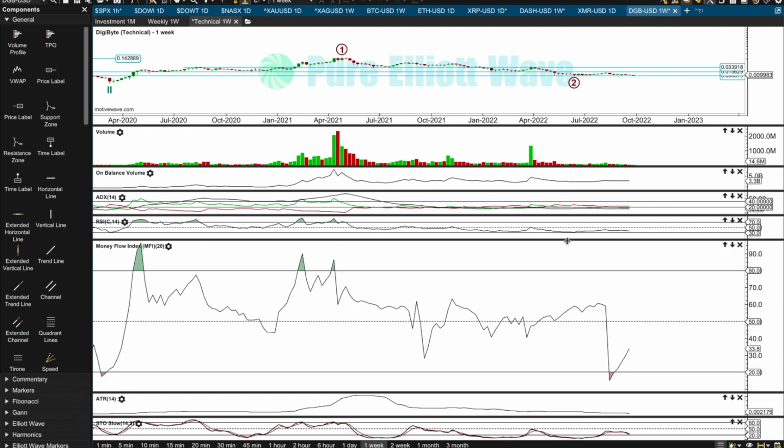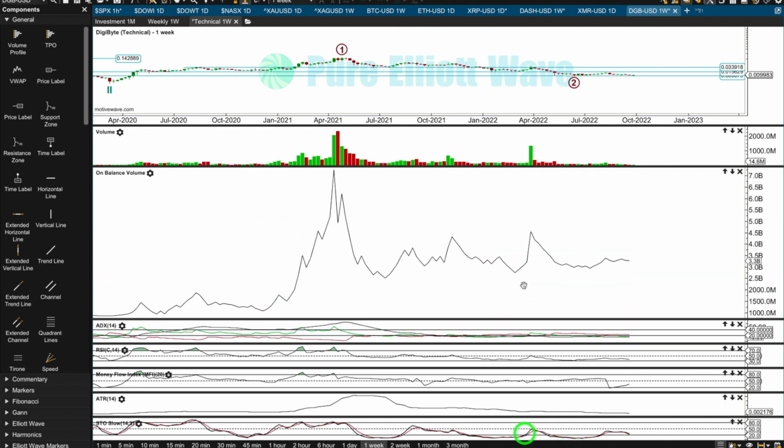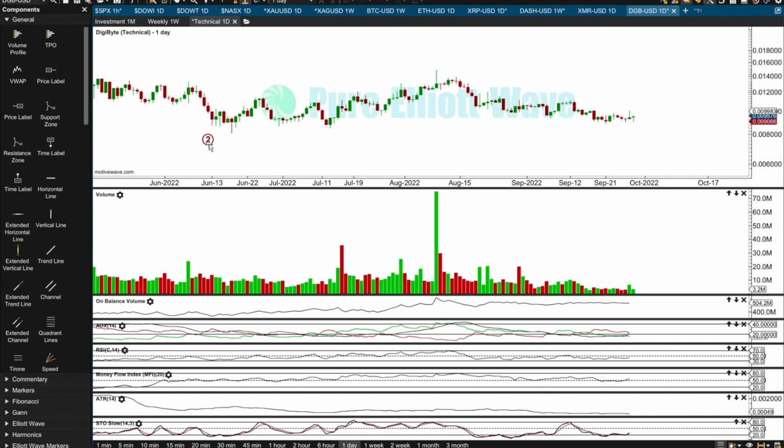Let's have a look at the daily chart. I want to look at volume and see if we're starting to see strength off those lows. So here's the low with that hammer candlestick pattern. We are seeing strength on this session, an upward session, a strong volume spike. And here, volume pushing price higher.